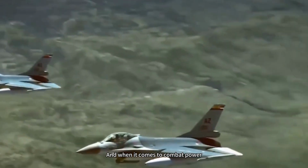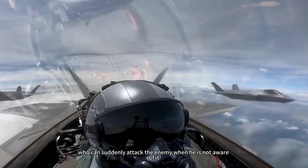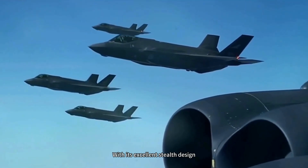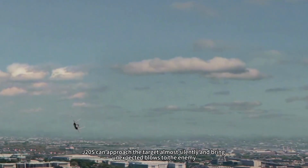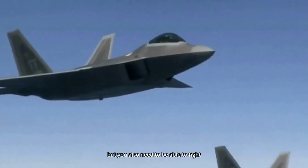And when it comes to combat power, you can't talk about it without the stealth performance of the J-20S. In modern war, whoever can suddenly attack the enemy when he is not aware of it has the first chance to win. With its excellent stealth design, the J-20S can approach the target almost silently and bring unexpected blows to the enemy. Of course, stealth alone is not enough, you also need to be able to fight.